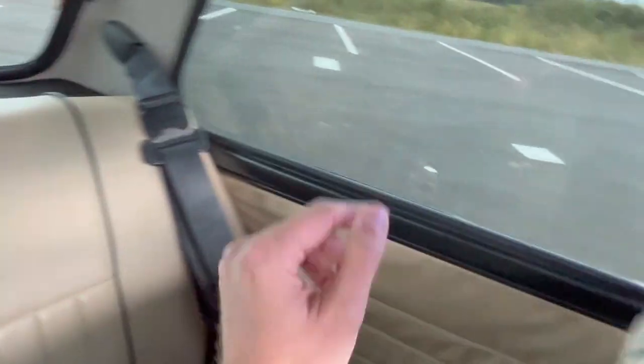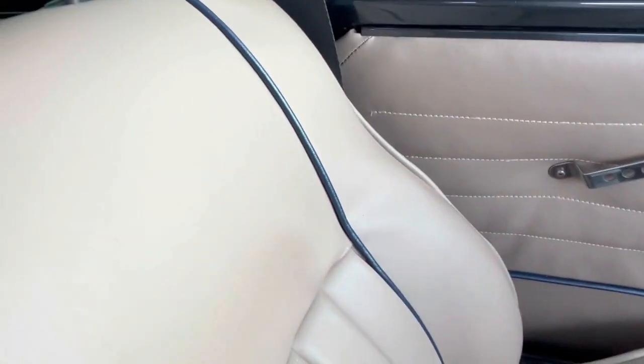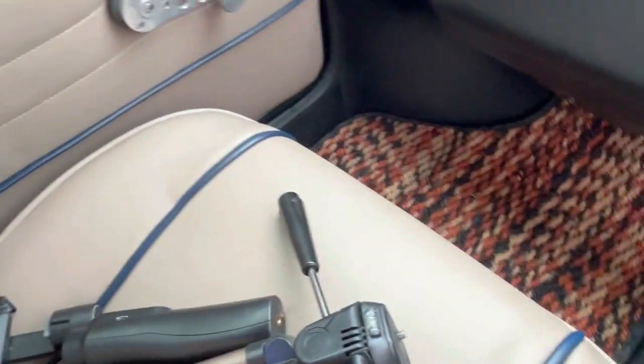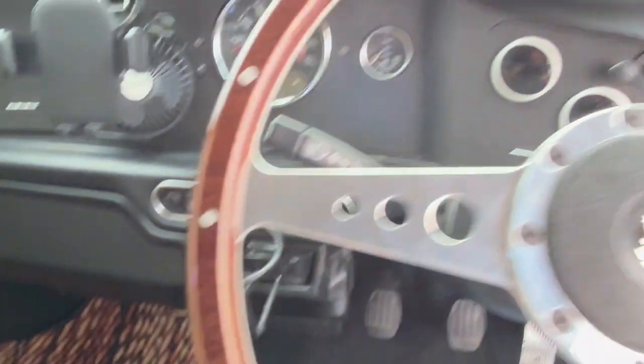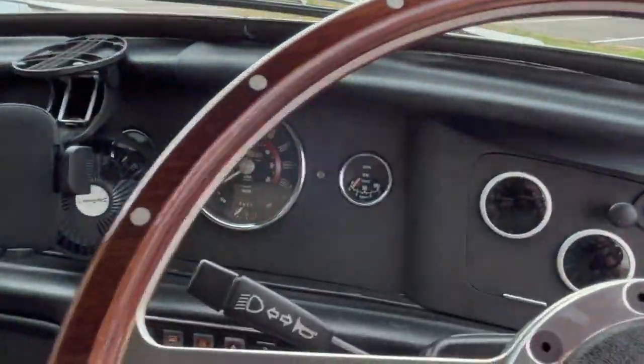This is super nice. And it does have some dark tint, which the owner did not put on here, but I don't know what I was expecting, but this interior is definitely nicer than I thought it would be. Some really cool carpet mats right there. Oh, yeah, this is it. Have a nice little view ahead of you.